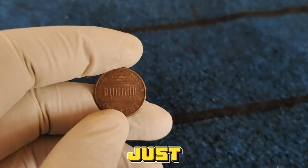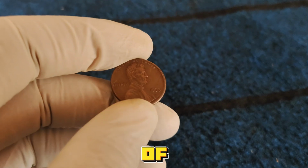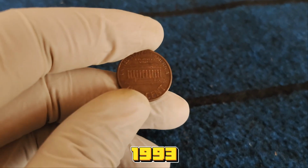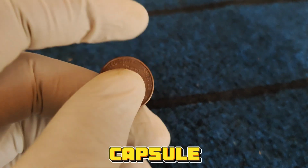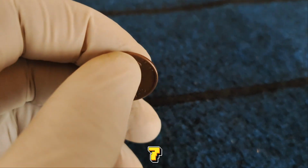Beanie Babies were just beginning to catch on, and in Denver, billions of pennies were being struck, one of which might be in your coin jar right now and worth a fortune. That makes the 1993 penny not just a coin, but a tiny time capsule of American history, economics, and minting technology.